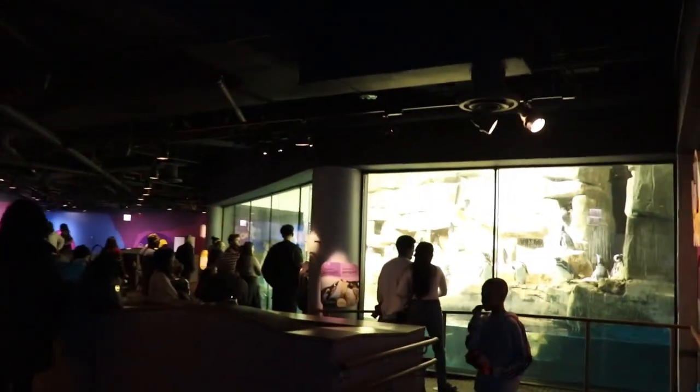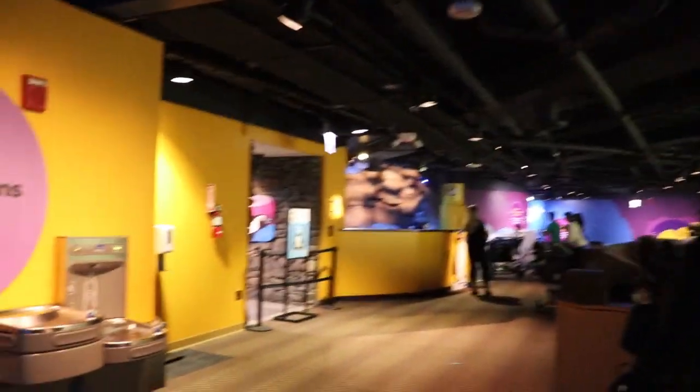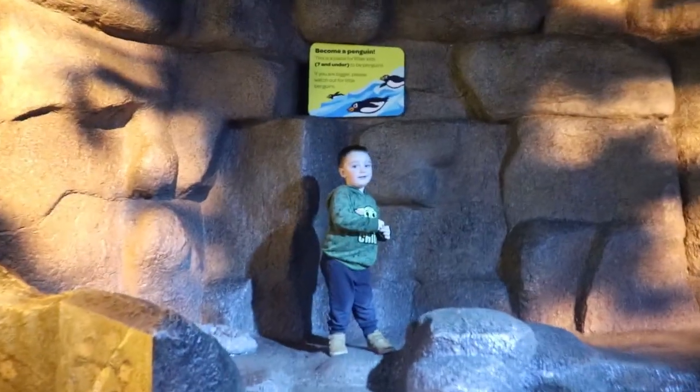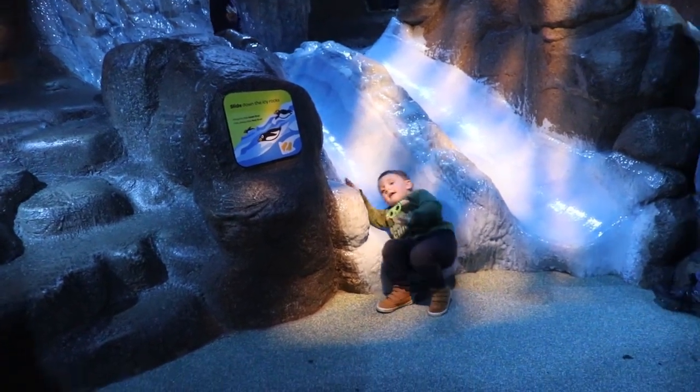From the dolphins are the penguins, and then there is a little play area over there with some slides and stuff for the kids to climb on. Are you having fun? Hi! So that play area was supposed to be like a penguin thing, but obviously I really didn't want to film too much because there's other kids.